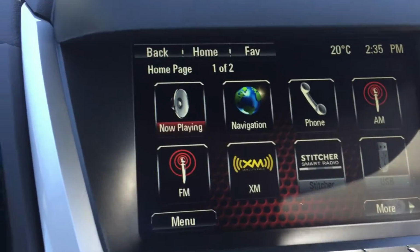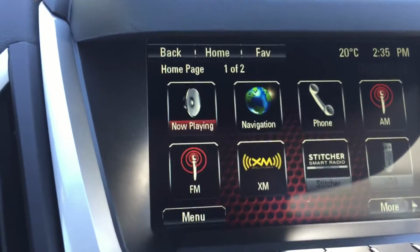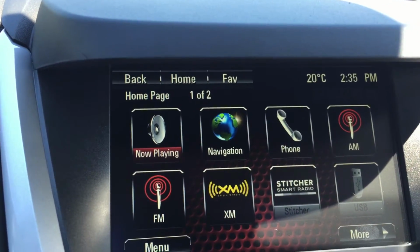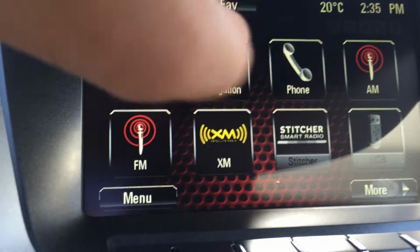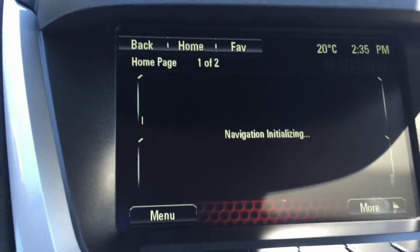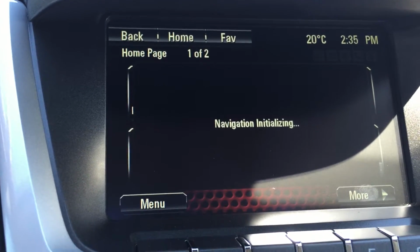Now we're taking a look at the touchscreen here. You do have your AM, FM, and XM radios, as well as you can connect your phone to the vehicle. You also do have navigation. I'm going to show you that now by pressing on that. It's in demonstration mode. Connect. So yes, that was on, so I was just talking. I will get to that in just a second.